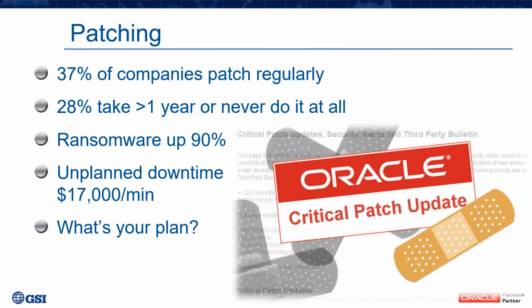So let's talk more about patching. Patching is kind of a big deal. Patching doesn't just patch problems. It doesn't just give you more features. It actually protects you against attacks like ransomware. In 2017, ransomware detections were up 90% over the previous year. Just this year, Oracle and Microsoft both released high priority critical patches in July.